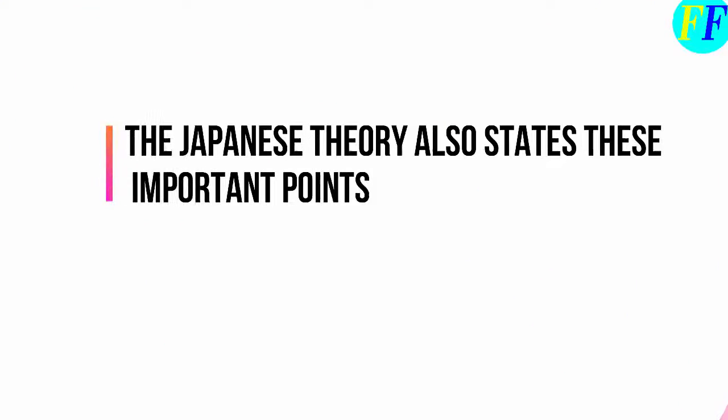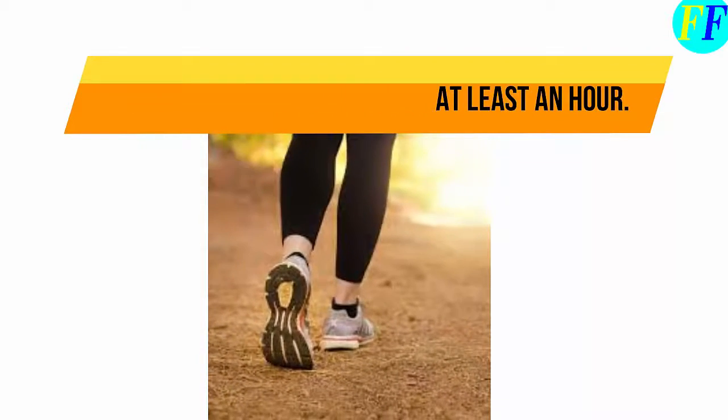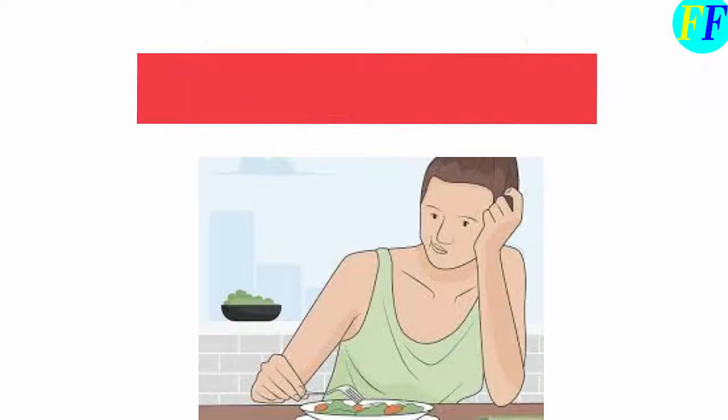The Japanese theory also states these important points. Walk quietly every day for at least an hour. Chew your food properly before gulping it down, as it helps in better digestion of food.